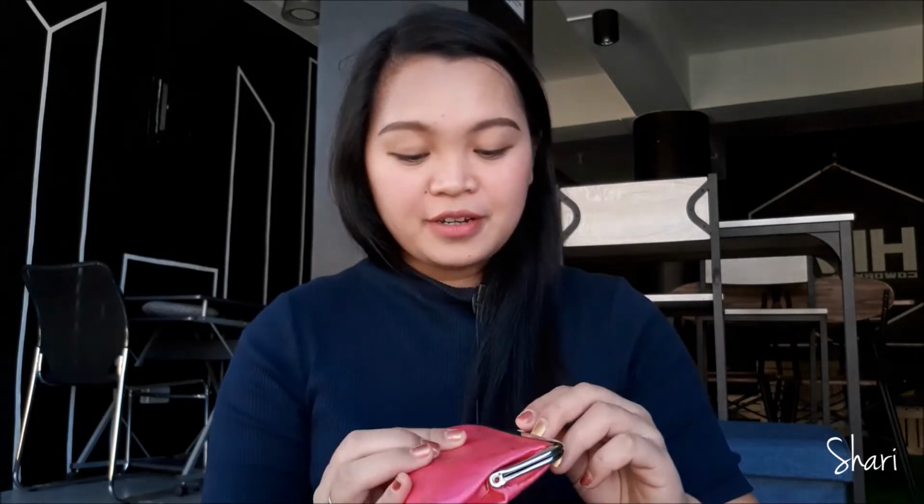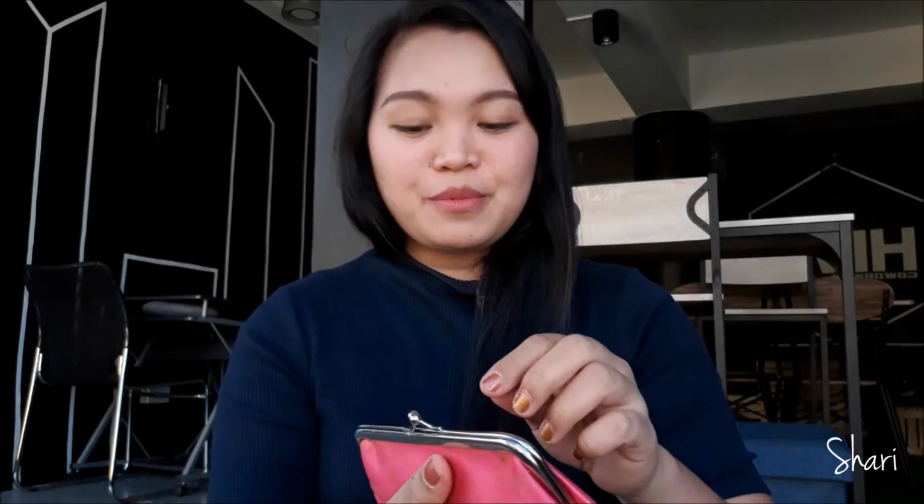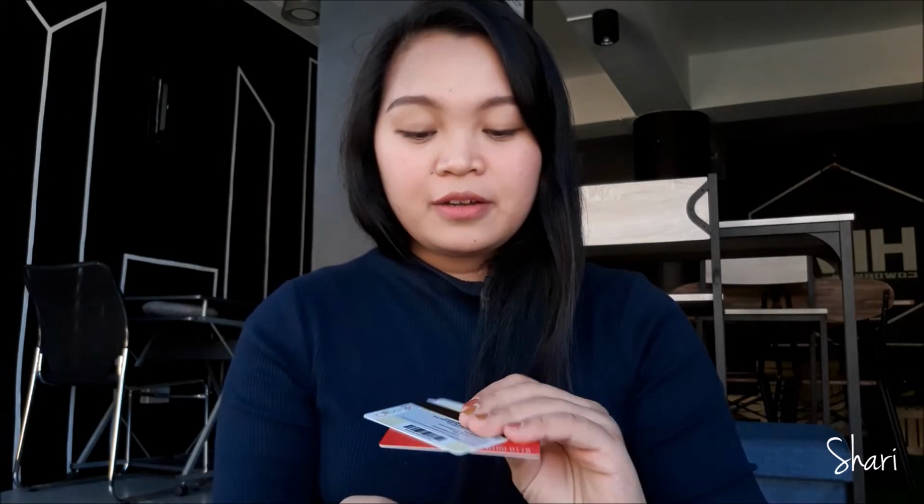Next, I have another one, I don't know if it's a wallet or a pouch, but this was given to me by Miss Kim. Thank you, Miss Kim. All my things are gifts, right? This one holds my cards, some of my Suki cards from Shopwise, Robinsons, and 7-Eleven. And then my Comelec card.